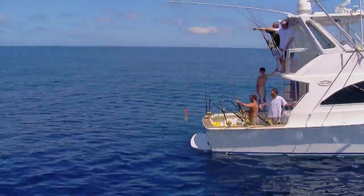Dude, don't go in, don't go in. Holy, that's a marlin! Bill, you kidding me? Holy, I saw him underwater!